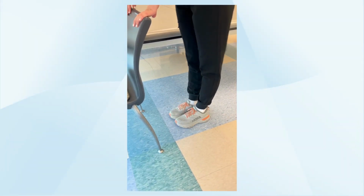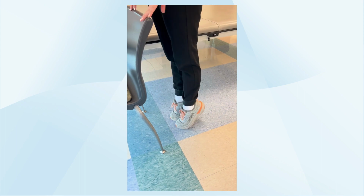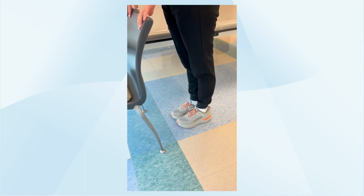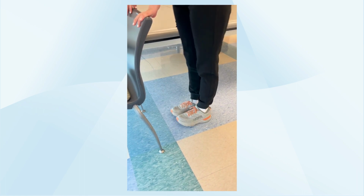The exercise is shown here in the video clip. Make sure to be holding onto a stable surface while completing this for your safety. This exercise is helpful with your ankle mobility.